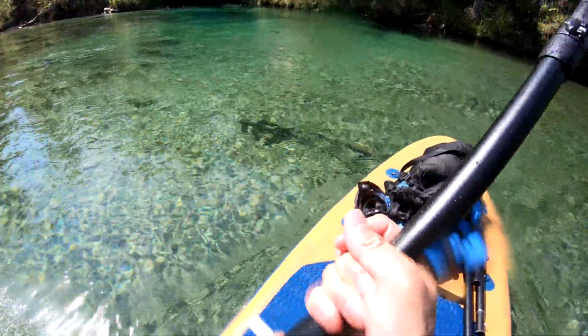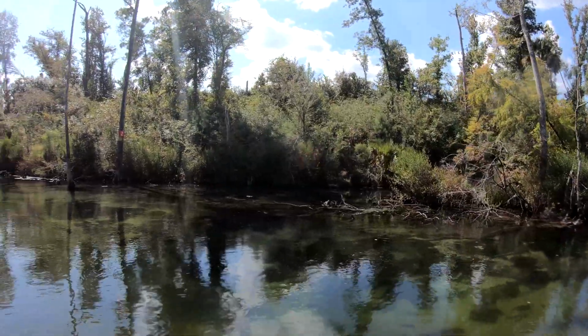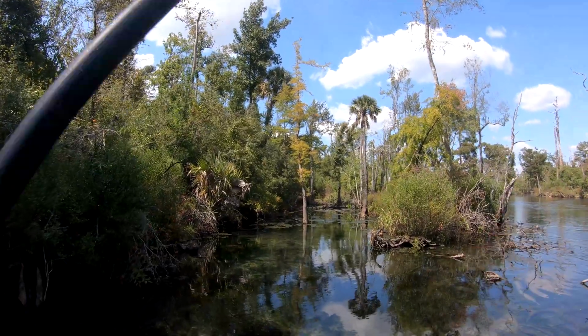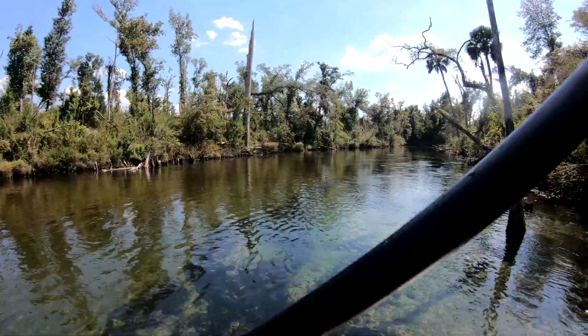So after checking out Emerald Spring, I was going to head on down the creek and we're going to look for Bluff Spring. There's another little spring run there. Kind of choked and hard to get into right now. I'll come back.